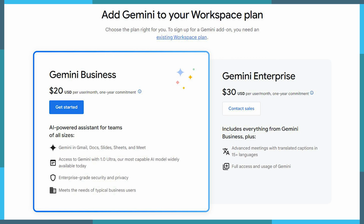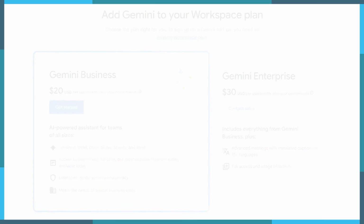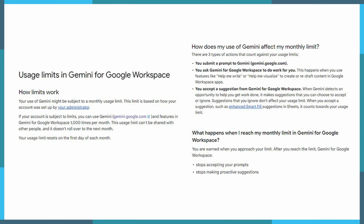Now, there's also a new tier called Gemini Business, and Gemini Business is priced $10 less at $20 USD per user per month. This gives you access to all of the in-application AI features, Docs, Sheets, Slides, Gmail, etc., as well as gemini.google.com, but does not include the meeting AI features: the summarization, translation, transcription. Those features are not included. The other important differentiator here is that Gemini Business is limited to 1,000 requests per user per month.